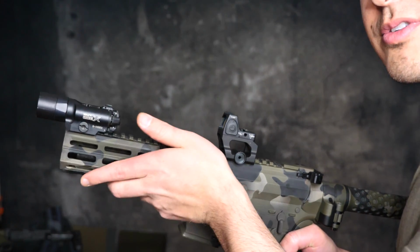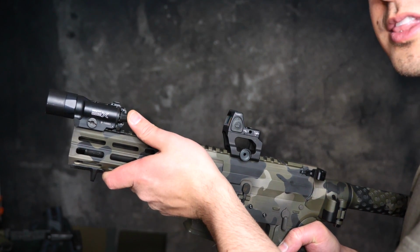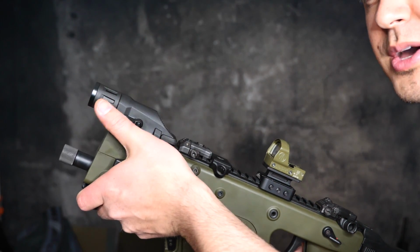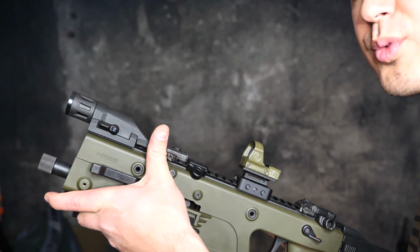So it makes sense at 12 o'clock if I can get it in front of where my grip would land so it can line up to something like this. For that, the X300 makes sense. Unfortunately, on the Vector, there's not much real estate. So when I'm holding the gun like this, my thumb would be out here. So with the X300, I have to reach back and activate it in some weird way.